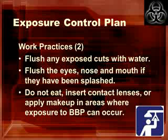Flush any exposed cuts with water. Flush your eyes, nose, and mouth if they have been splashed. Do not eat, insert contact lenses, or apply makeup in areas where any exposure to bloodborne pathogens can occur.